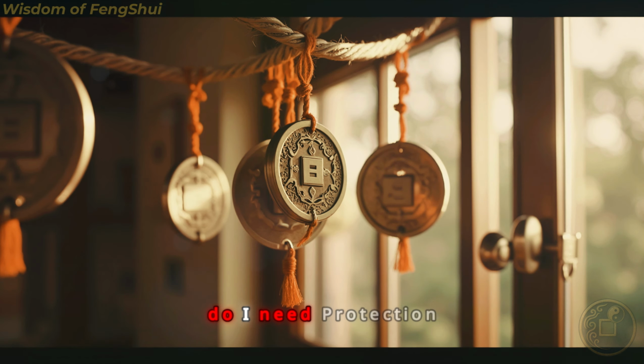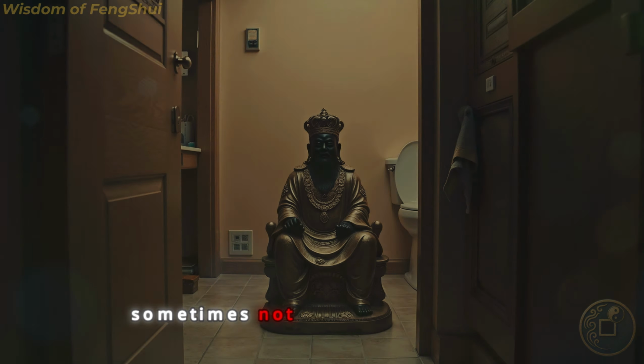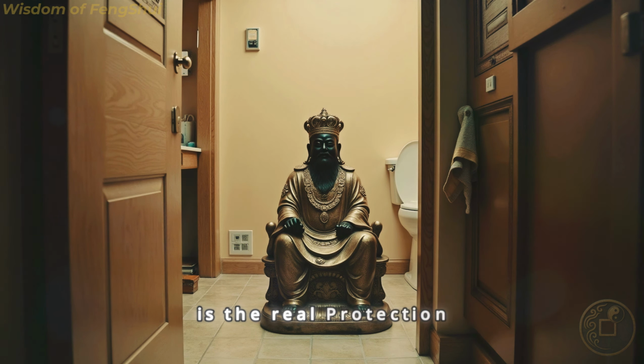Then ask yourself, do I need protection or do I need peace? There's a difference. If you still want a charm, reach for one with earth or water energy. Jade, smoky quartz, even just your breath and a closed door. Let yourself cool before you carry fire again. Sometimes, not wearing something is the real protection.